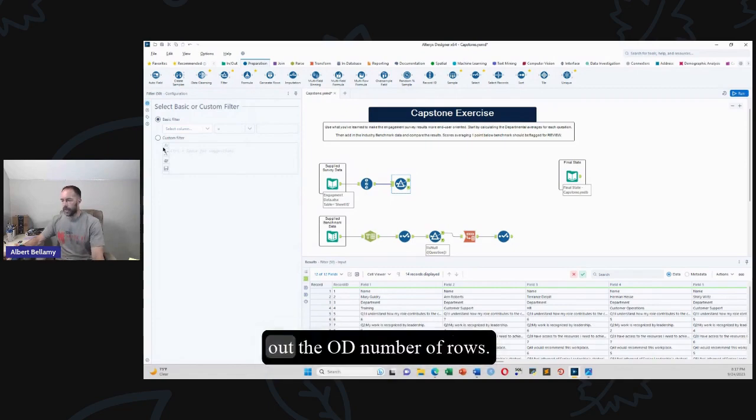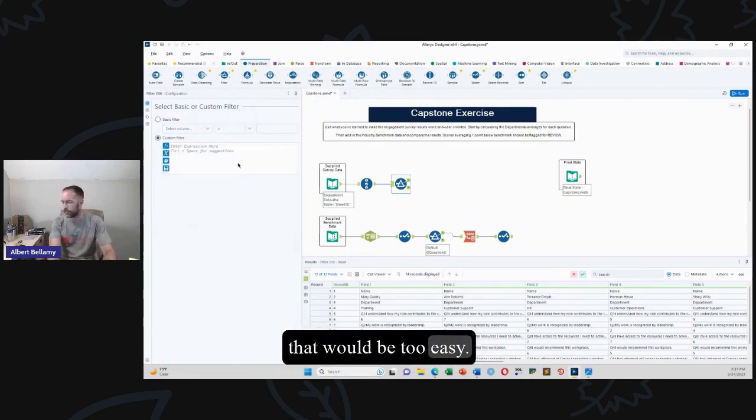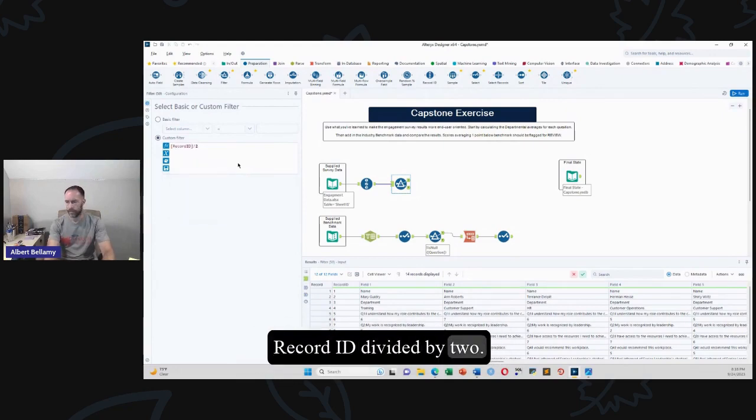Let's go ahead and just filter out the odd number of rows. Now we could do it with select records, I suppose. Filter is just a slightly more dynamic way to do it. Let's work inside out on a nested formula. Let's go record ID divided by 2. The record ID currently is an integer, so record ID divided by 2 is going to be fine. All of your even numbers are going to be integers. All of your odd numbers are going to be something 0.5.